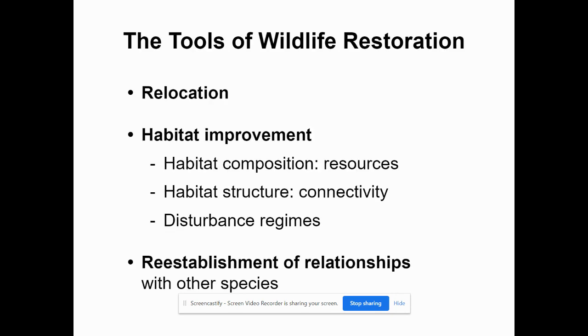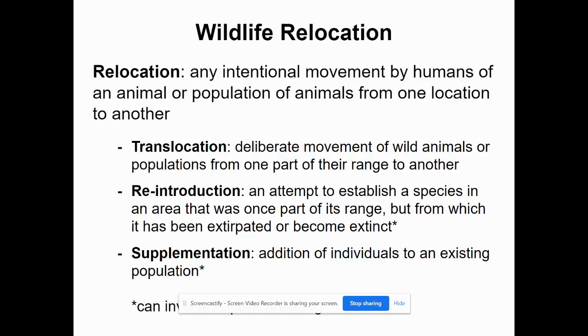So we're going to keep coming back to this slide tonight. We're going to talk about the biggest tools of wildlife restoration being relocation, habitat improvement, and then reestablishment of relationships with other species. So we'll talk about all of these at length.